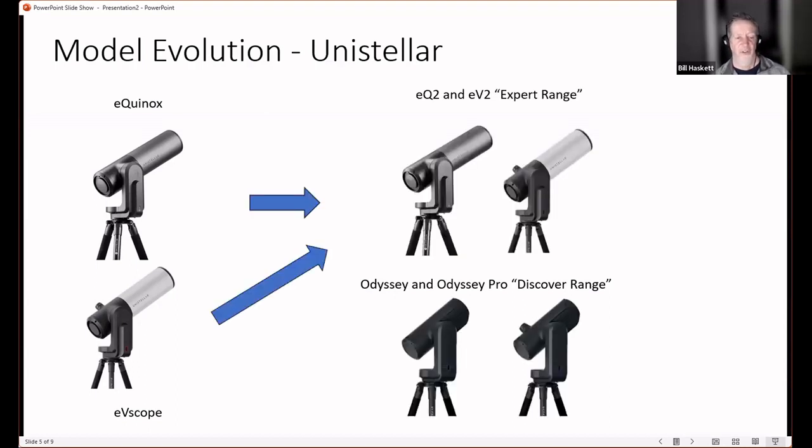Now let's transition over to the EQ2 and the EV2. And the same difference between the Equinox 2 and the EV Scope 2 is that little Nikon eyepiece, which Nikon is very proud of. They've just recently brought out another model, and it's called the Odyssey and the Odyssey Pro.